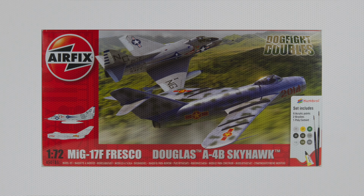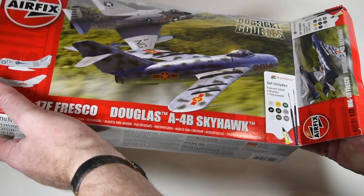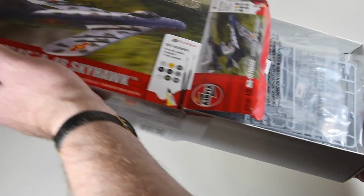Let's get on and see what we get in the box. The box opens at one end and I can slide the tray out.